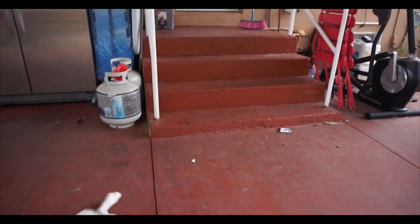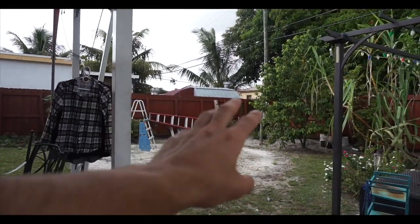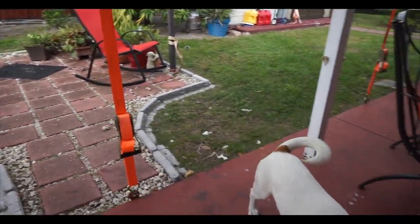We are going outside to see my dog. All right, guys, so here she is. The weather outside, I don't know, but it looks like it's gonna rain. We just recently took our pool out, so now she has more space to roam around. We're trying to get some grass growing on there. But yeah, this is her right here.